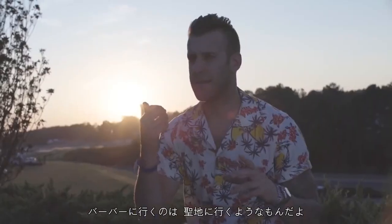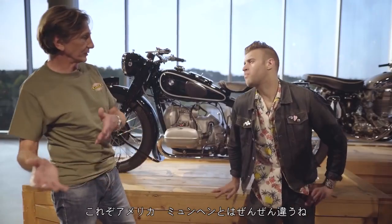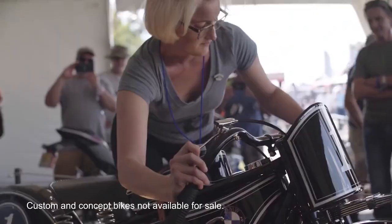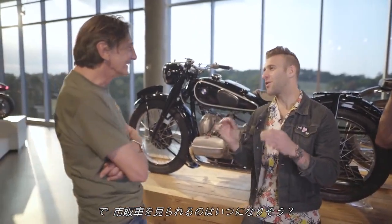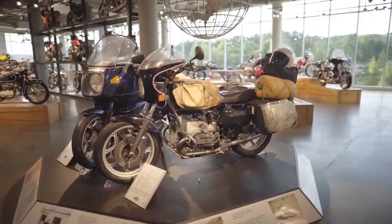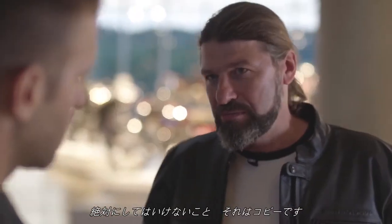The Barber is kind of like a trip to Mecca. This is America. It's a different thing from having it in Munich. So when are we actually going to see the production bike? What you never ever do, copy.